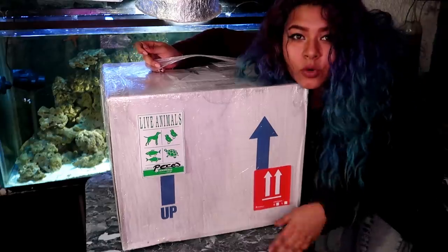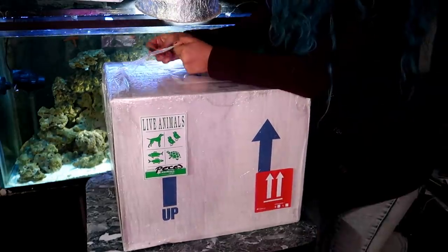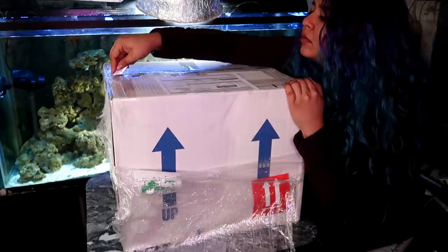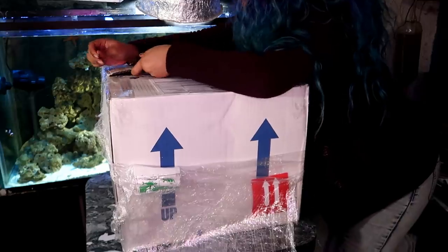I bought them online and had them shipped to my nearest airport, and here I am picking them up. So finally, now that I'm home with them, it is time for the unboxing. Yeah, that was really horrible. Sorry. Rest in peace, headphone users.